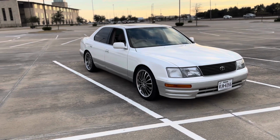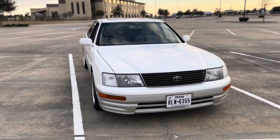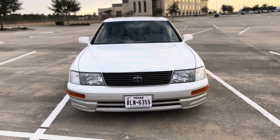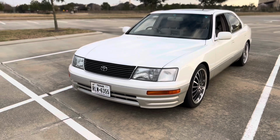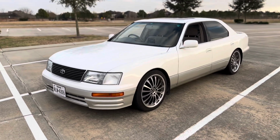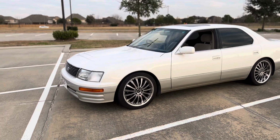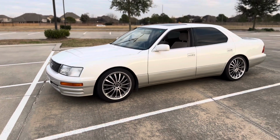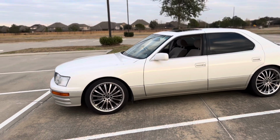So it's really easy to find the parts here in the US. You don't really have to worry about it. You can drive the JDM car and not worry about the parts. Everything else on the JDM is much better. It's better than the Lexus LS400 here.